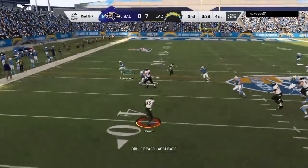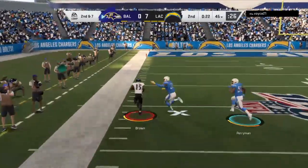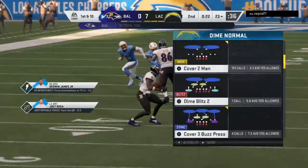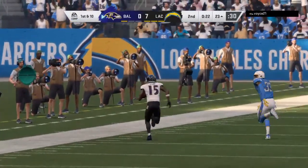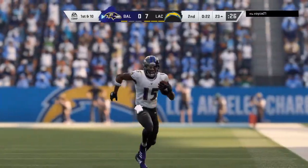From the 45 on 2nd down, Jackson. This will be caught by Brown. A very nice pickup of 33 yards. For an offense that has not found the end zone yet, that's a big play. There's the spark right there. The big play that they needed. Now they've got to go ahead and finish this drive and put this ball in the end zone.